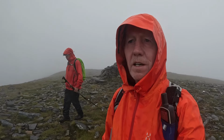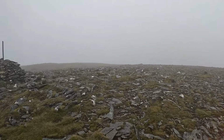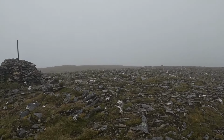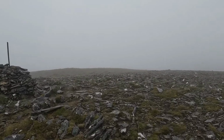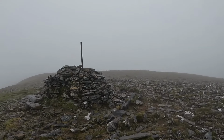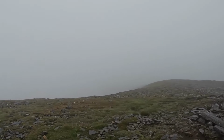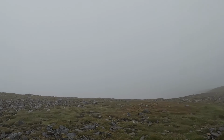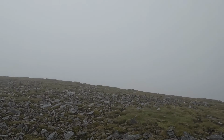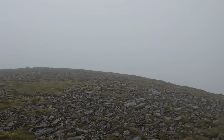So the first Munro of the day, like I say, Mheadhoin, 1,112 metres. That was like 3.5 hours to go up here. As you can see, it is a wee bit dreich and claggy, so we're not hanging about here, just going to move on to the next one, Toll Creagach, I think it is. So forward into the abyss we go.